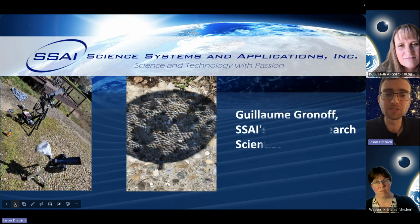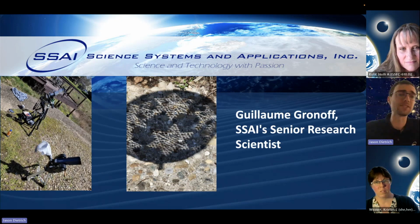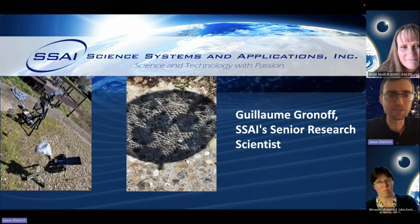There's a couple of photos that I am going to display here. These were taken by an SSAI senior research scientist named Guillermo Gronoff. He sent a couple of photos from Bloomington, Indiana, based on his experiences seeing the solar eclipse. So shout out to Guillermo Gronoff. Thank you so much for sending your solar eclipse images. They have been fantastic. There's one image that I wanted to speak a little bit about here. I'm not as familiar with this image.